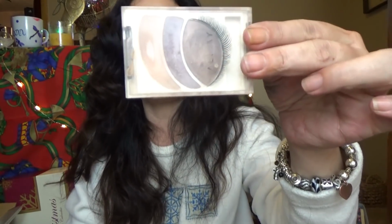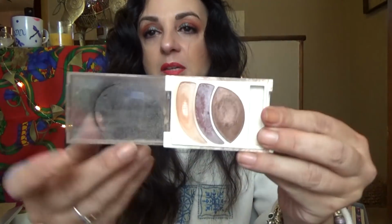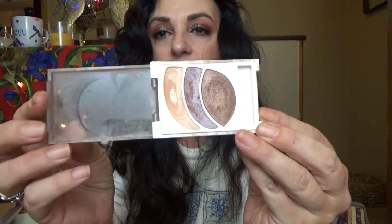Here's another little e.l.f. shadow that I got a ton of use out of. I hit pan on the bone shade here because I didn't necessarily just use this on my brow bone, but I did use it a lot. You can see I got quite a lot of love out of it. I think probably it's time for me to let it go. I mean, but that's so hard. That's such a pretty lid shade.